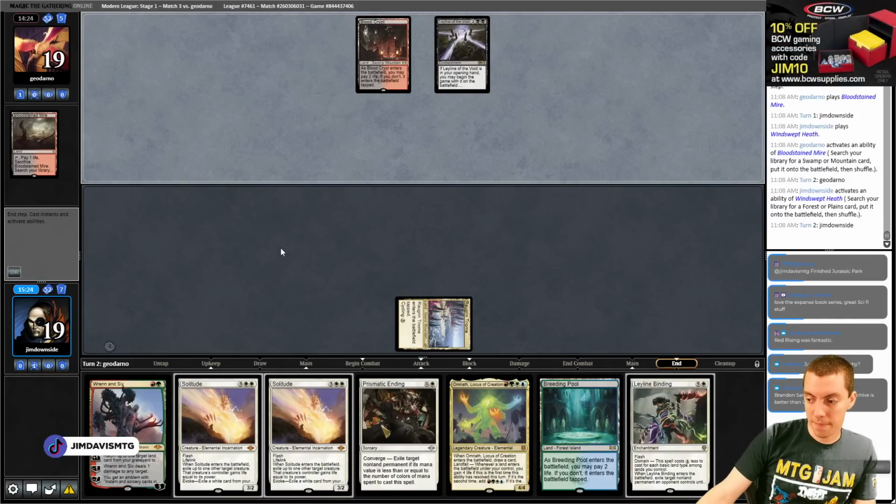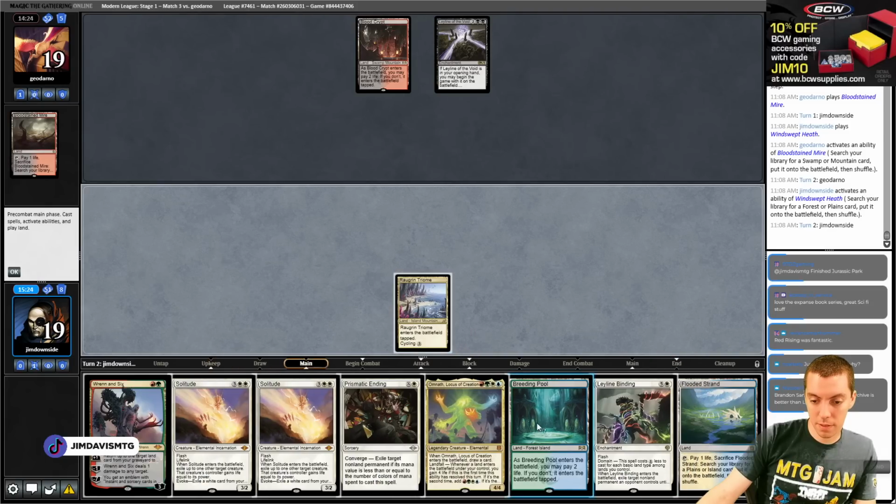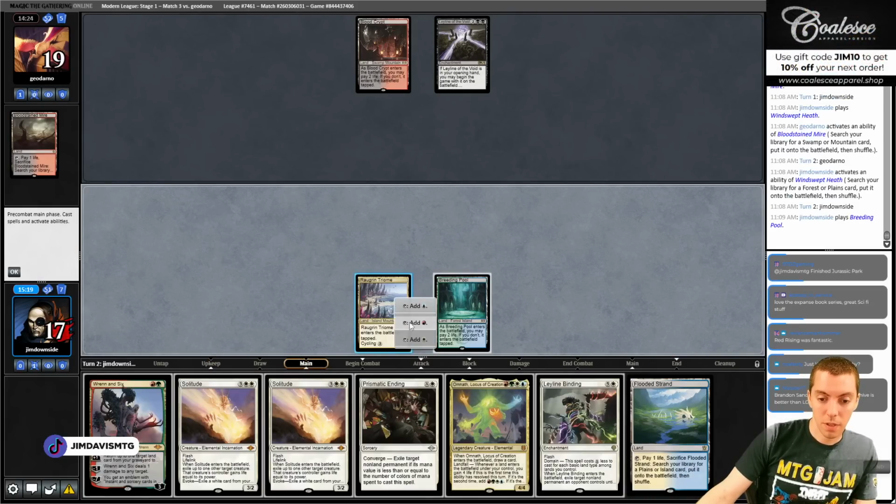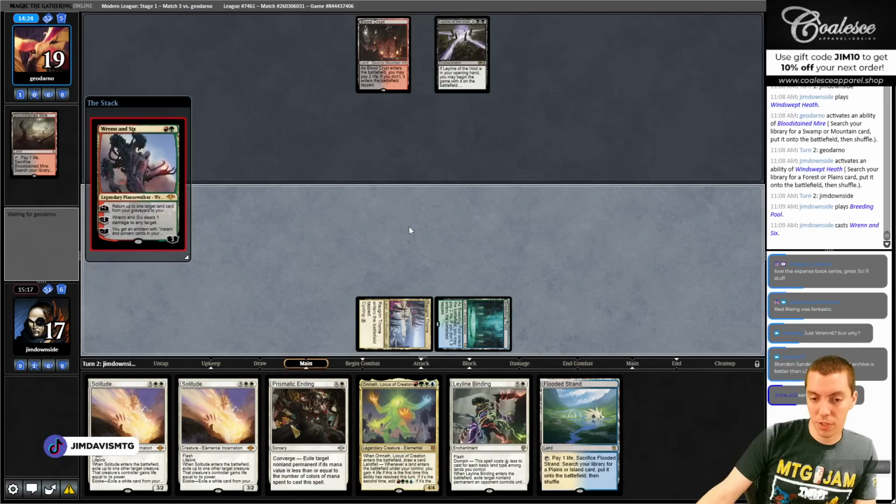Alright. Untap. And I'm just going to play the Wrenn. I'm not going to play it, so infinite source of one damage.